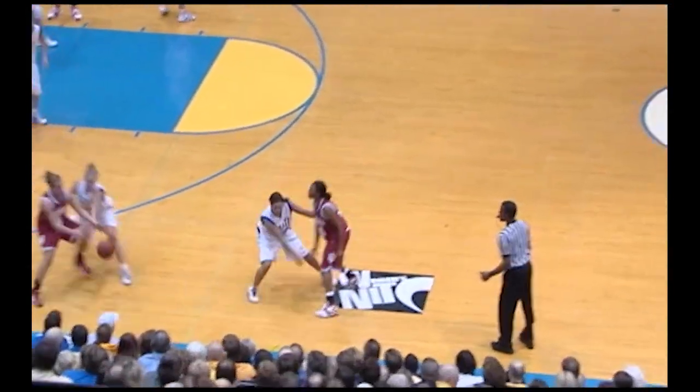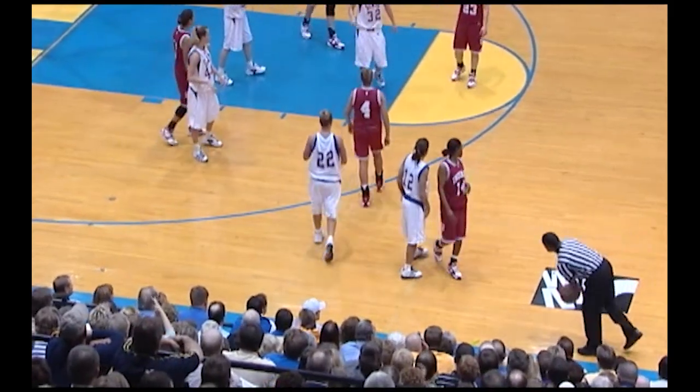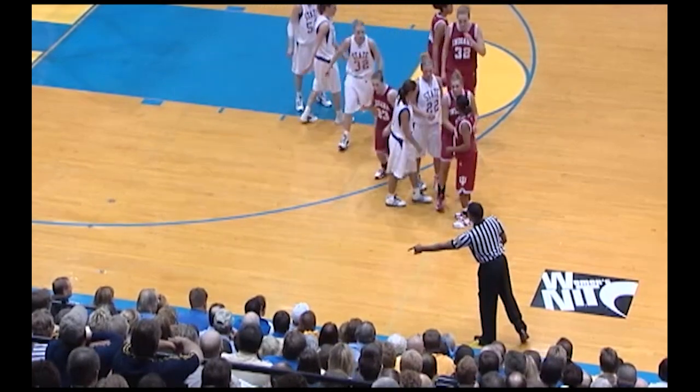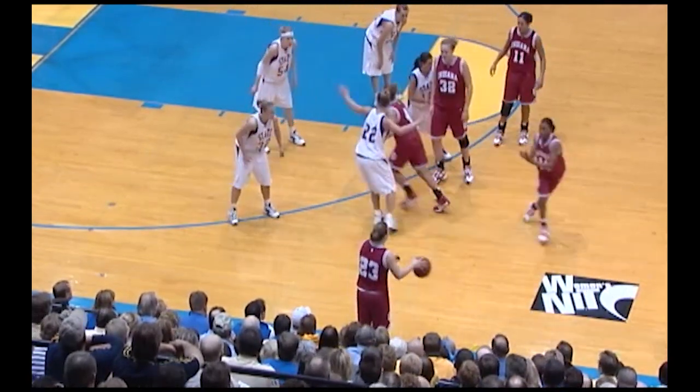8 minutes to go, 46-44. Korneman diving for the pass, knocked it out of bounds over on the side. Again, nothing shows up in the stat book, but she knocks it out of bounds and interrupts the Indiana offense. 21 seconds to go on the shot clock, 8:07 on the game clock.